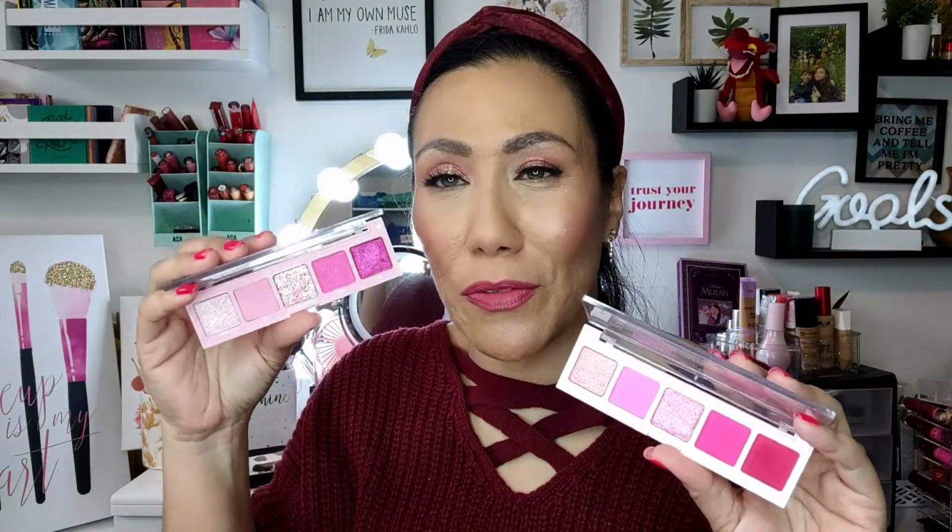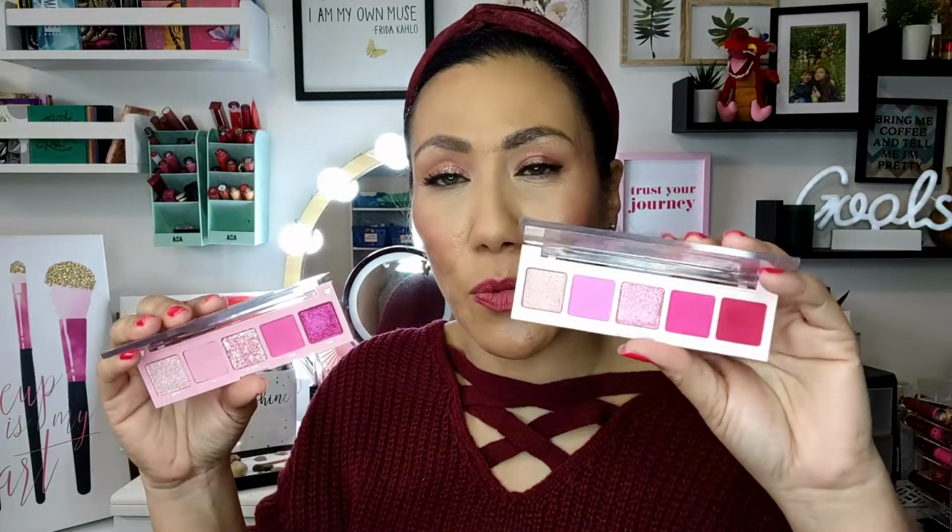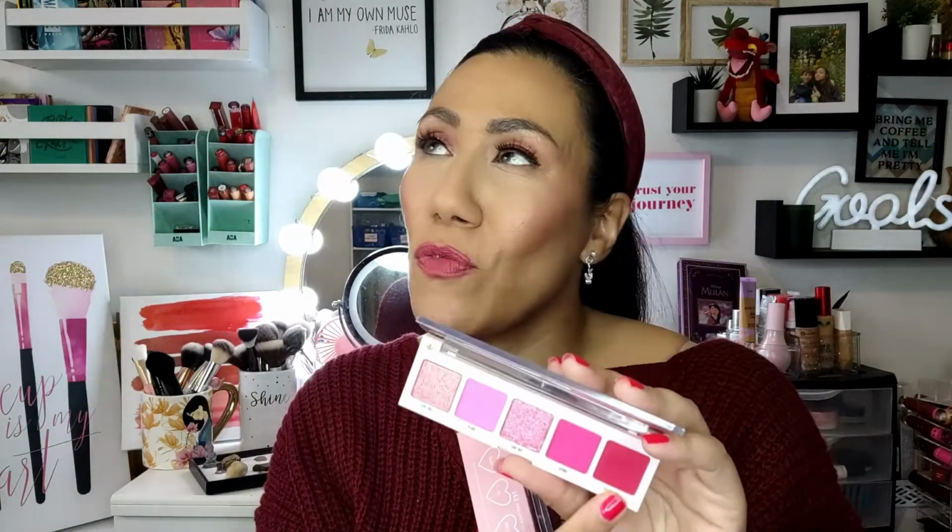But this one is more of a vibrant, kind of a fuchsia hot pink, and then this one is more of a muted pink. You have a deep, rich, bright, more of a burgundy red pink shade here. Both of these palettes are really pretty. When I first got this collection last year, I loved putting together looks with all of these palettes. I kept all 4 of them in my eyeshadow palette declutter because I absolutely love them.